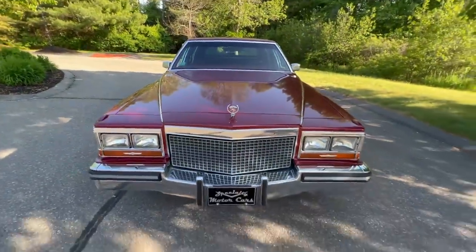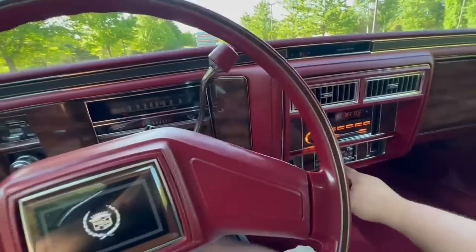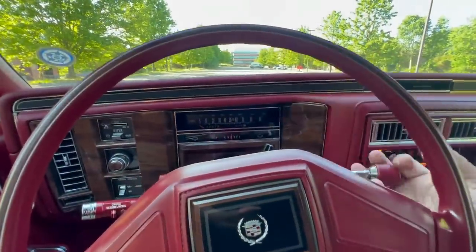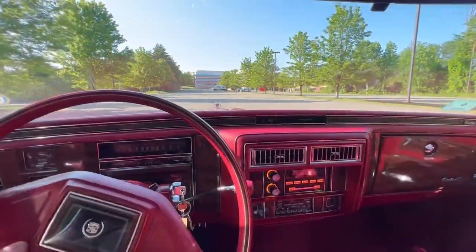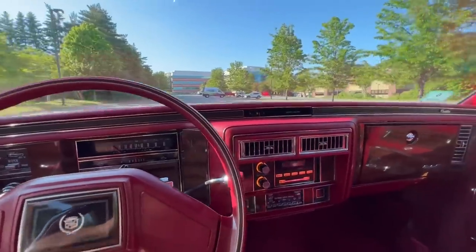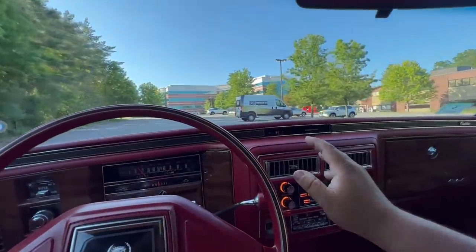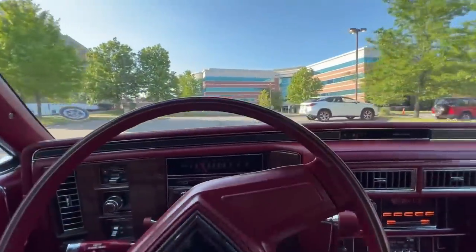All right, let's take Frank's Cadillac up on the highway for a spin. We're gonna turn the air on, on low so we can hear ourselves. We're gonna take this Caddy up on the highway, back to the shop. We're gonna do a little undercarriage video of it as well, because I had it up on the lift and I wanted to show you. There we go, nice and cold. Just how we like it.